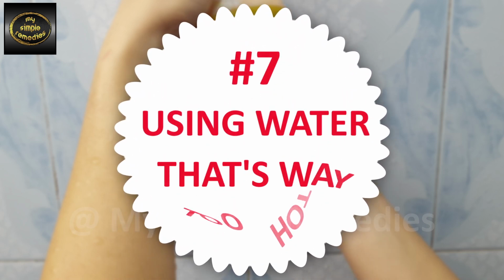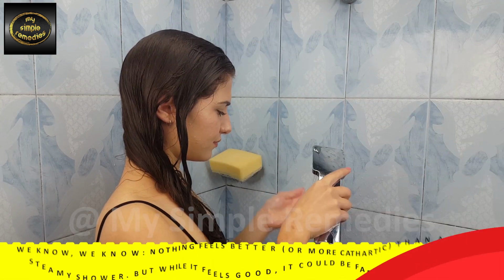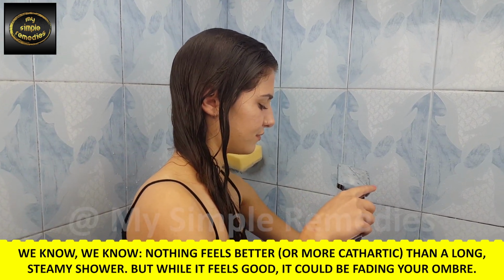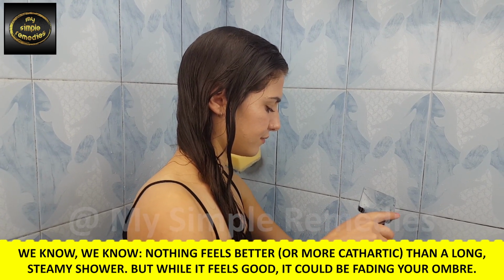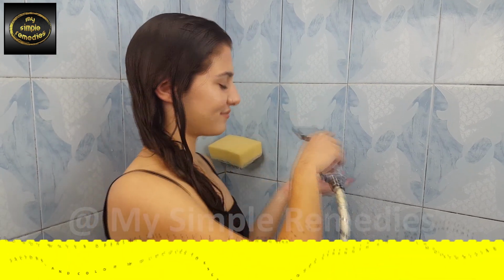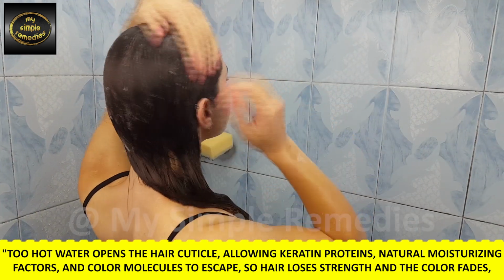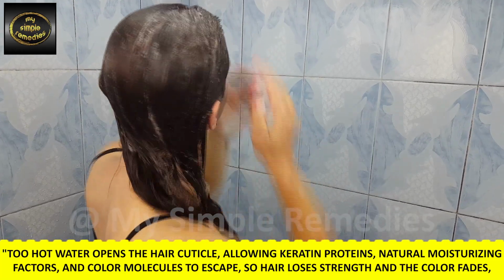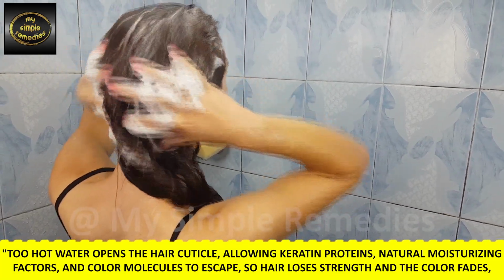Mistake number 7. Using water that's way too hot. We know. Nothing feels better or more cathartic than a long, steamy shower. But while it feels good, it could be fading your ombre. Too hot water opens the hair cuticle, allowing keratin proteins, natural moisturizing factors, and color molecules to escape. So hair loses strength and the color fades.